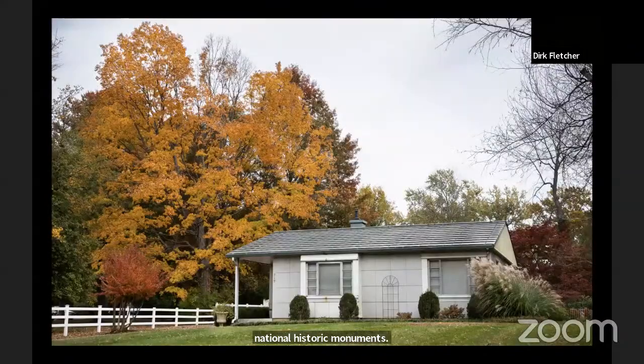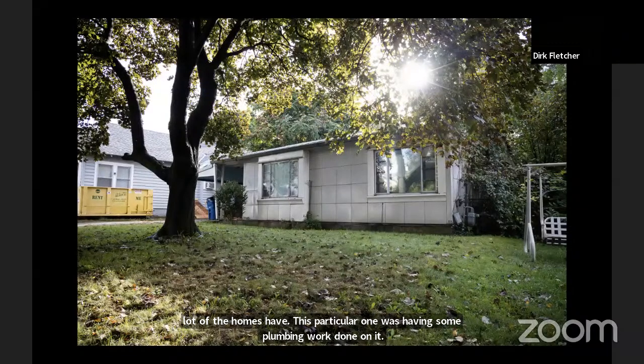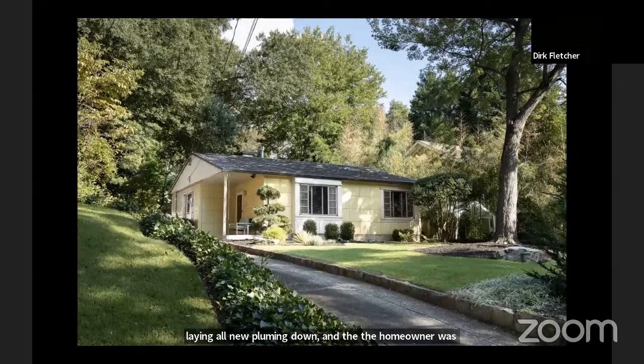This is one of my favorites. This was down in Louisville, Kentucky. I was down for the Kentucky Derby, and I shot a couple on the way home. This is in Ohio. This particular one was having some plumbing work done on it. They were trenching out the inside of the house and laying all new plumbing down. The homeowner was there, and they said that it's really common among these homes.